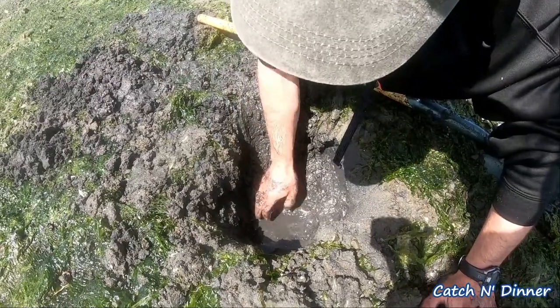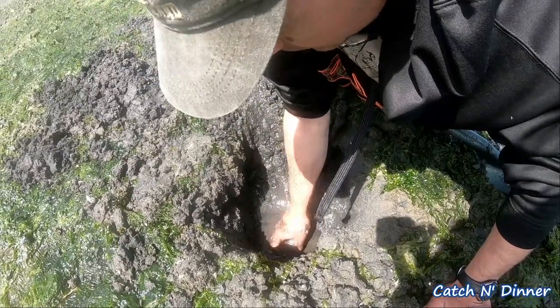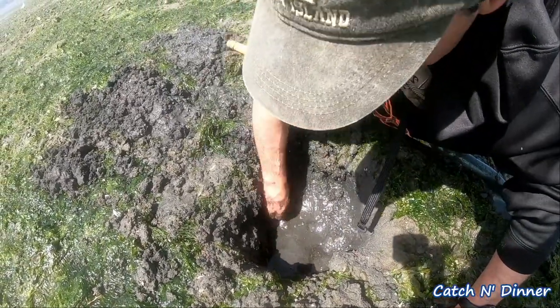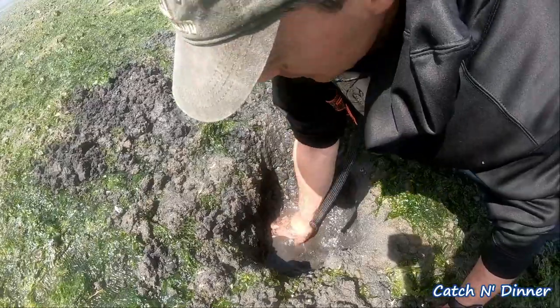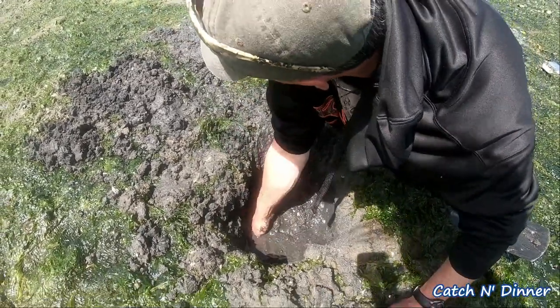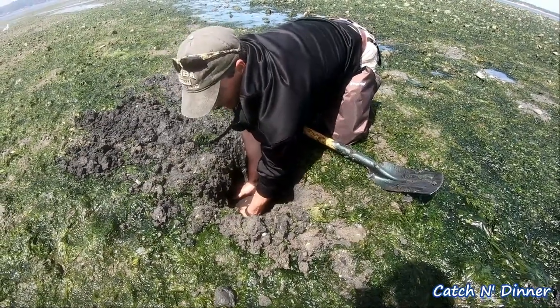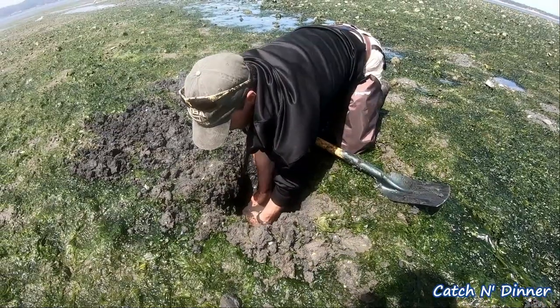See? That's the top of it right there. And the problem here is that there's a whole lot of little rocks. Makes it a lot harder. A lot harder. Oh, we just had a squirter behind me. Got a two-hander on this one. It's just rocks. All right, there it goes.